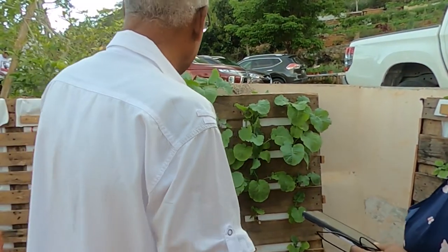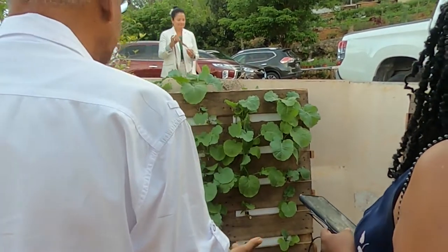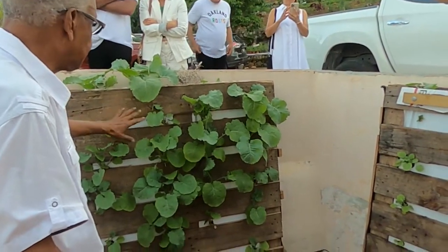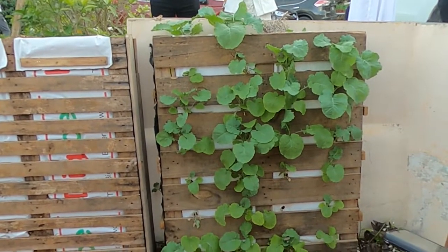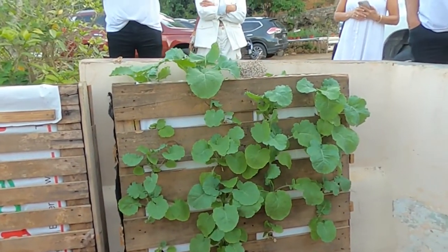Yes, vertical. We use old pallets. That's all we have done. We have used the old pallet, we put a back on it, we're using a plastic in front, we fill it with earth, and we put plants in. There is no reason not to grow something. Is this premier kale?